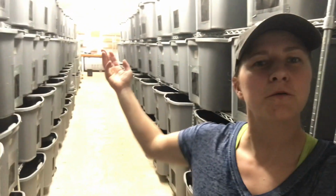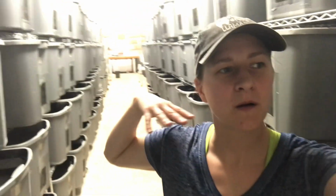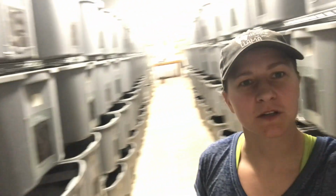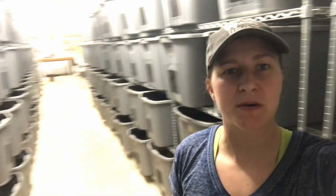And here's what the view looks like from the back end of the cricket castle. Just rows and rows of cricket bins and crappy lighting. But this is what it looks like deep at the other end of the cricket castle. So that's basically it in here.